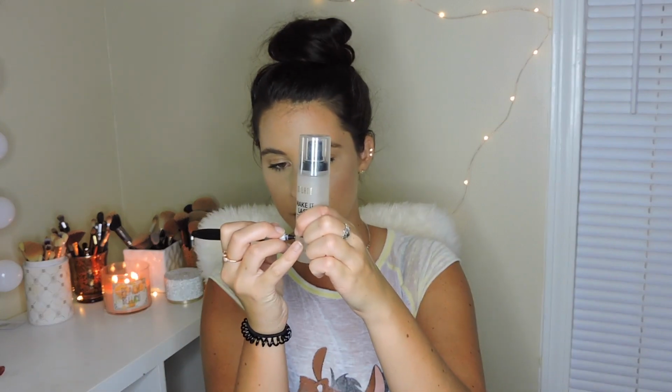The other setting spray is also almost done. This is the Milani Make It Last setting spray. This stuff is incredible but expensive, and you don't get a ton of product. That's how much we have left. So will I repurchase it? Maybe, but it's so expensive for how much you get that I don't know that I will.